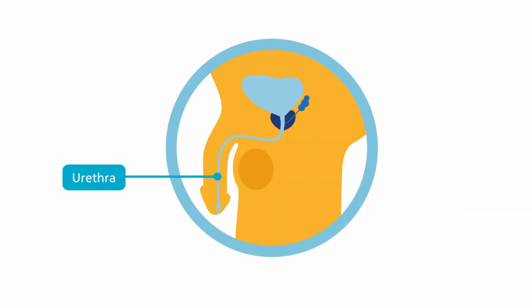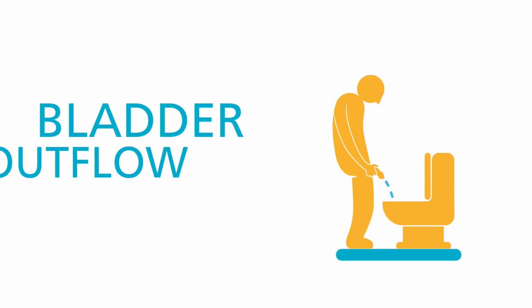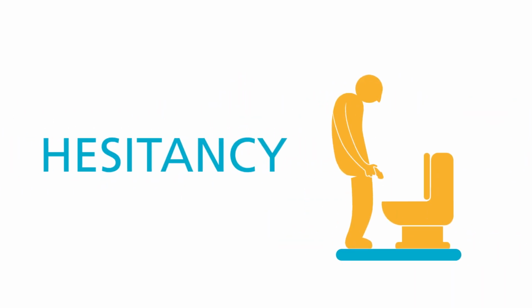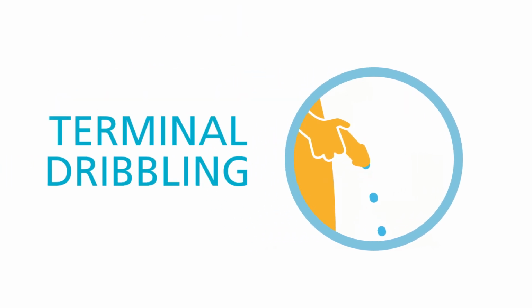Benign enlargement of the prostate can lead to the urethra, the water pipe, being squeezed or partially blocked, causing urinary symptoms. When symptoms occur due to this blocking, or obstruction, it is called bladder outflow obstruction and results in symptoms such as reduced flow of urine. Hesitancy. This means you have difficulty starting to urinate. Terminal dribbling. Towards the end of urinating, you may find the flow dribbles slowly.